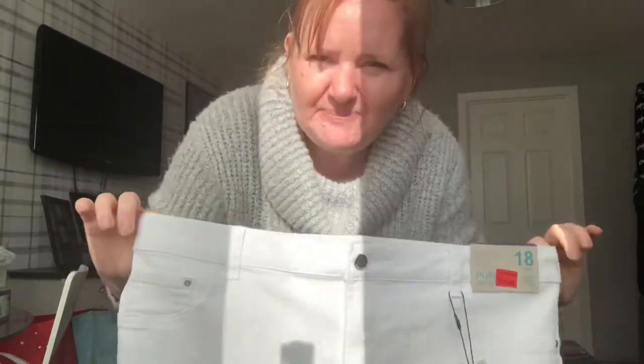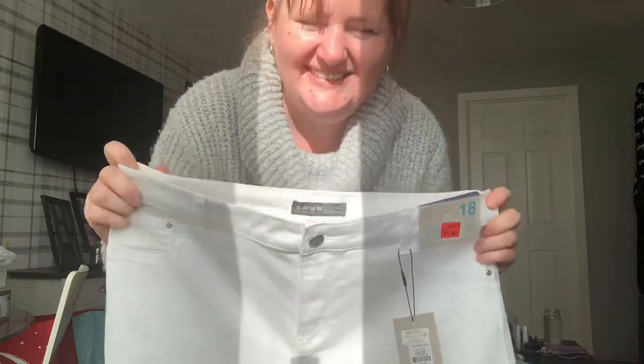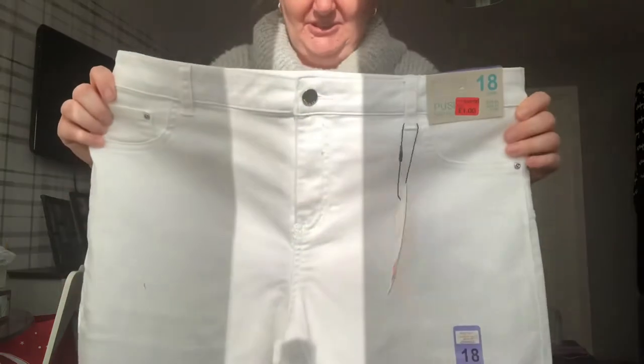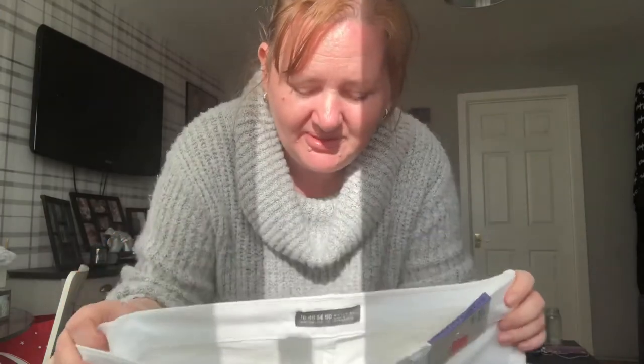So if anybody's size 18 needs a pair of jeggings, because I don't need two. I think I've already got like three pairs of white jeans. But for £1, I wasn't leaving them. So after I got the two of them, they're meant to be push-up mid-rise, so they're meant to lift your bahooki up. Yeah, I'm gonna need more than the pair of jeans to lift my bahooki up. I have three bahookies now. Getting old sucks.